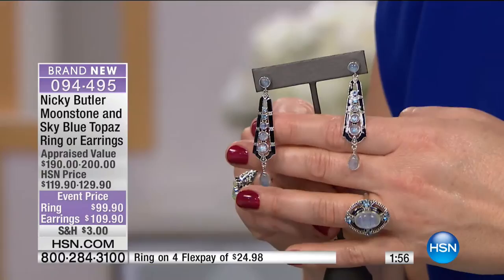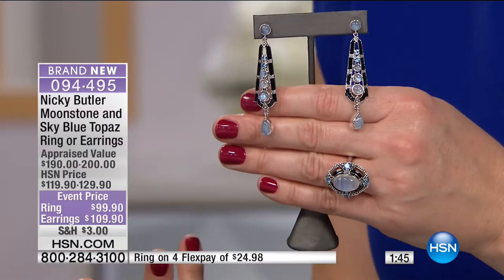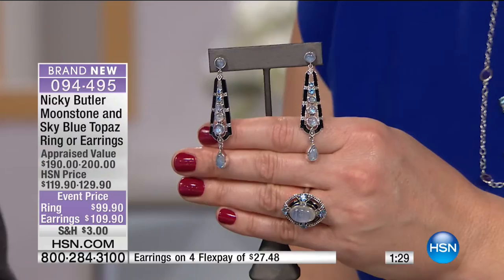You always have a 30-day money-back guarantee. So you can obviously tell that I'm enamored with this look and this style, and I want you to be as well. When you're shopping and joining us on HSN, you see it, you love it, you know it, you want it. You should have it, if you can afford it, because they're going to go, and that's it. They're so limited in quantity, and they're so great.